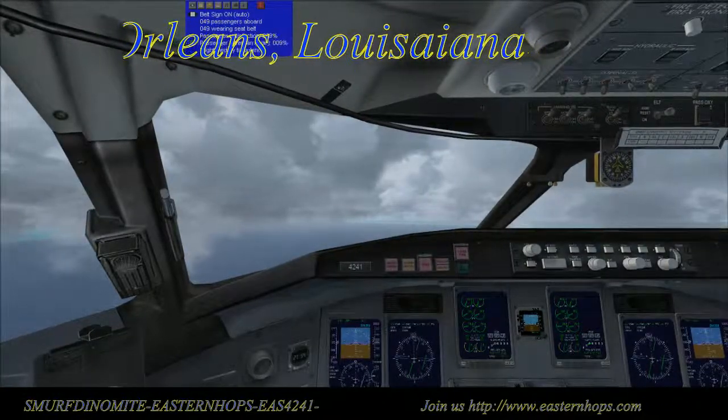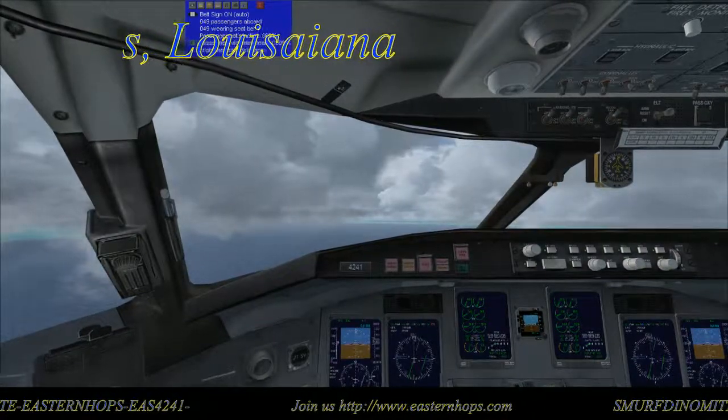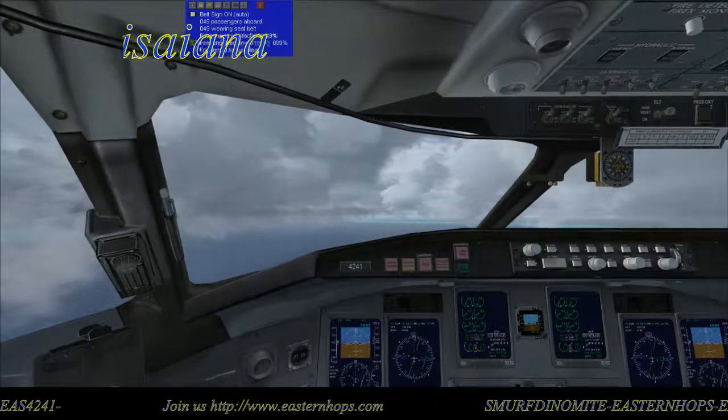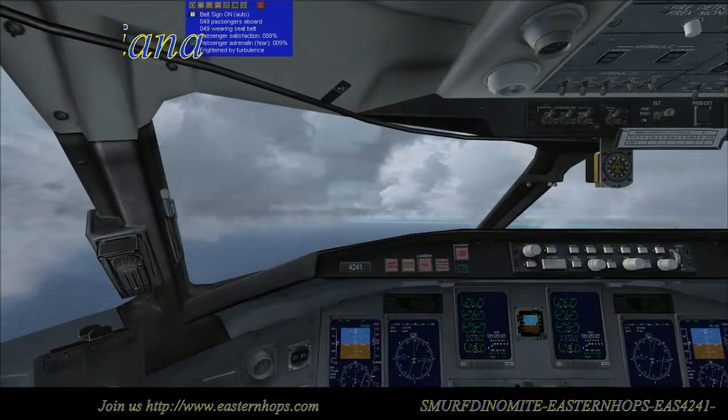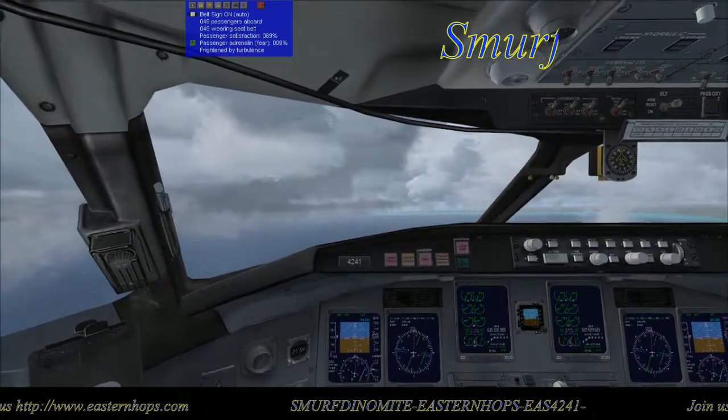World Travel 899er, turn left heading 210, descend and maintain 1,800. Turn left heading 210, descending 1,800, World Travel 899er.